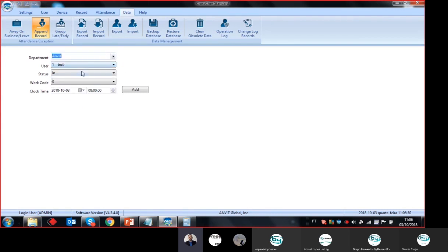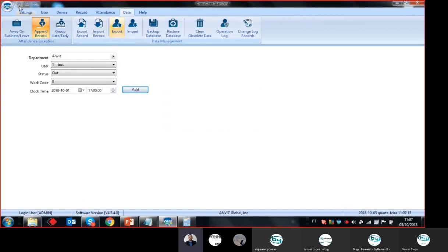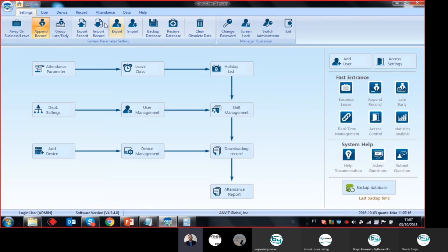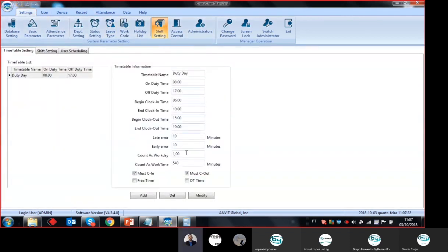So let's put Anviz, use the user we have, the test, and let's set a normal day for him. Let's use the 1st of October. This is the first day, a common day, okay? In at 8 o'clock, out at 17, just this, to see the example. Let's review the shift before checking the records. So we have 8 to 17 and 8 hours 40 minutes as work time.